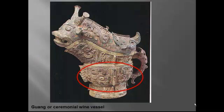Okay, so with that introduction, let's look at some of these individual bronzes. This is a gong, or ceremonial wine vessel. It was basically an elaborate wine cup found in tombs and used for libation offerings. Remember, that was one of your vocabulary terms. It's a liquid offering to the god.